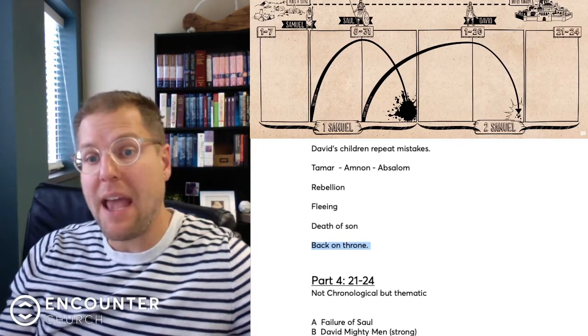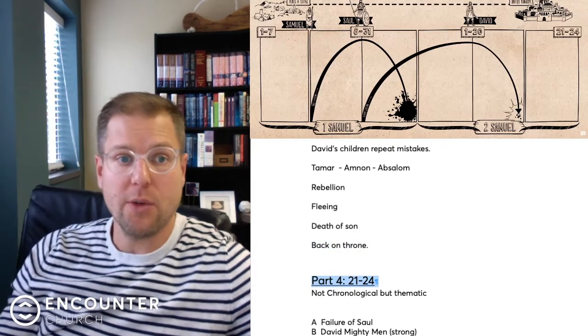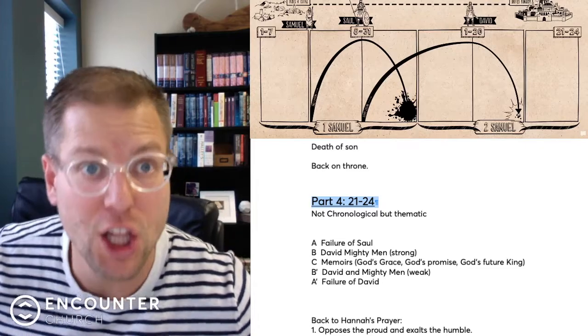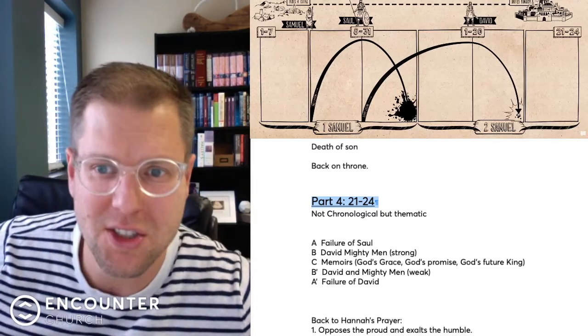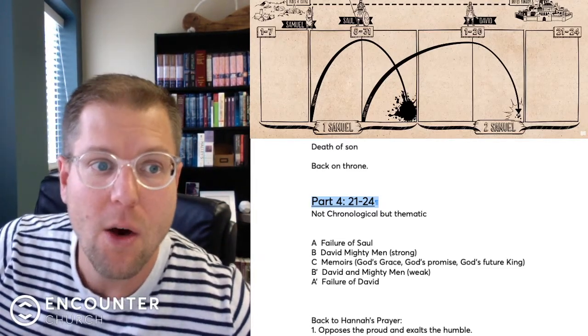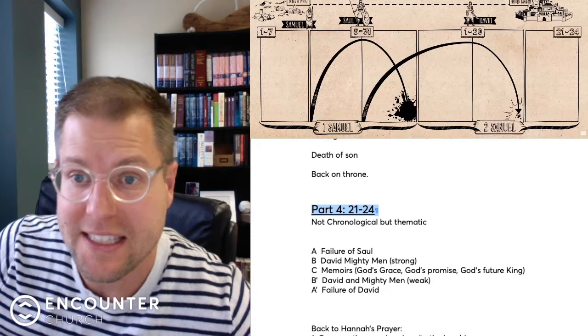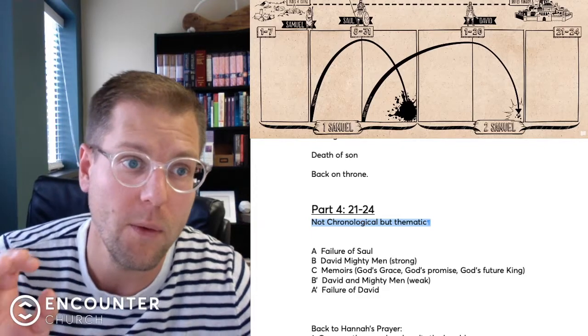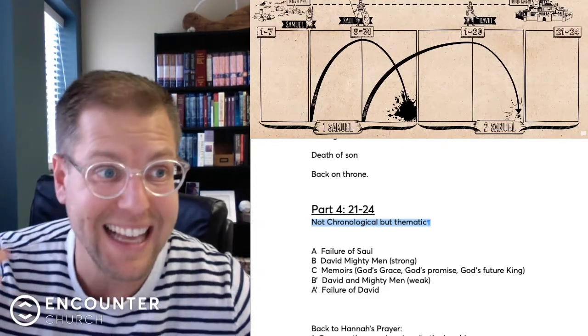And then the last pain, part 4, 21 to 24, is the epilogue. A look back. What was this story that we just read about? Well, it's not organized chronologically. It's organized thematically. What we see below is called a chiastic structure.